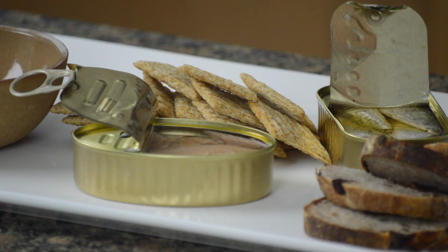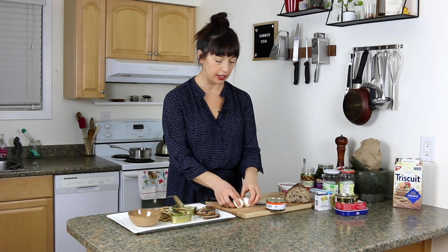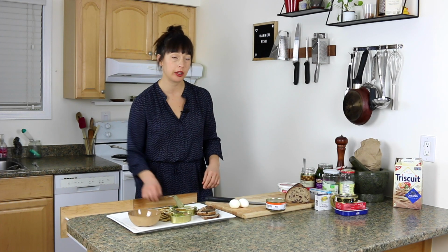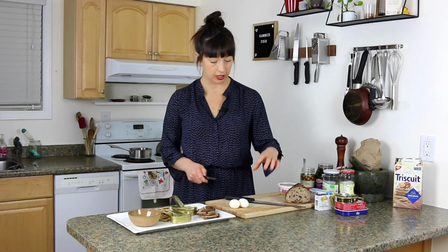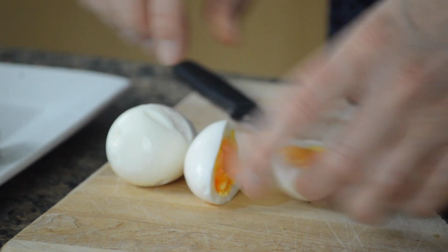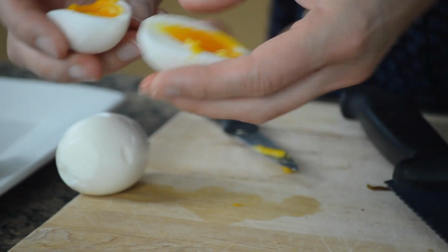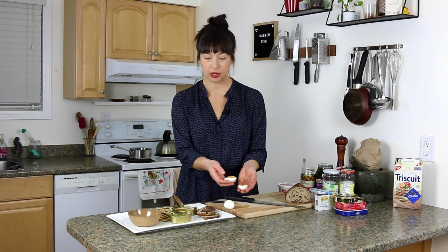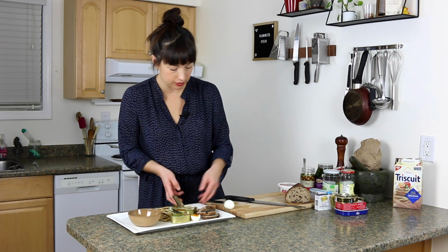A couple other key things. I have some soft to medium boiled eggs. If you want to know how to boil your eggs perfectly every time, I have a video for that. You can go back and watch it. I'll link to it. Ooh, this is really soft. Look at these. Perfect. So this yolk can be basically like a little dunkable dipping sauce.